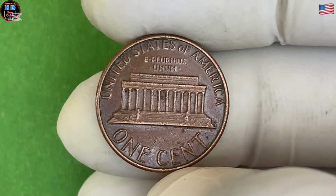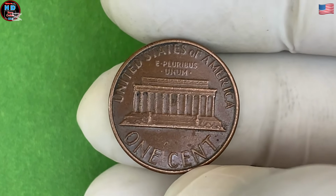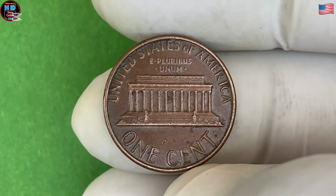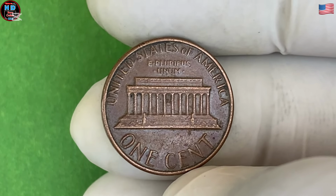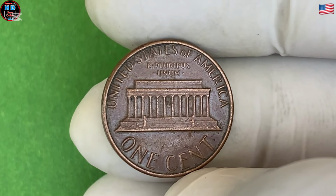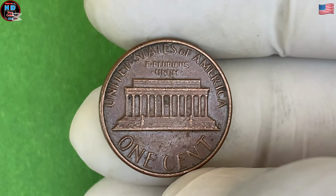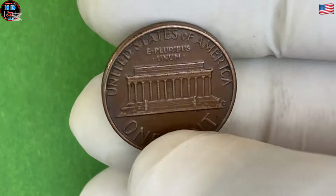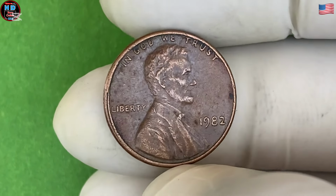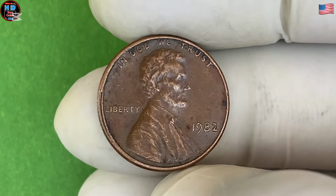One of the biggest factors that determine the worth of any coin is its condition. When we talk about coin collecting, the phrase "condition is key" cannot be stressed enough. Most coins, including the 1978 penny, are subject to heavy circulation, meaning they often get scratched, worn, or damaged over time. A penny that has been passed through many hands, dropped, and rubbed against other coins is unlikely to be worth more than a few cents.